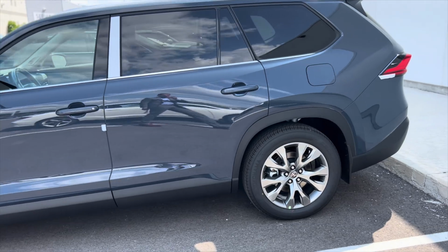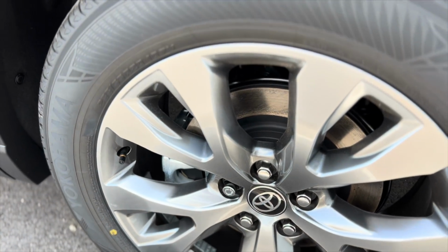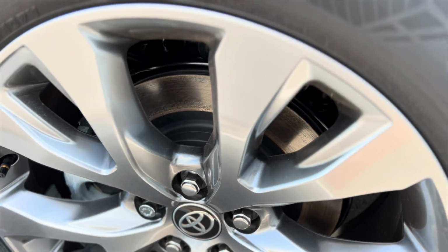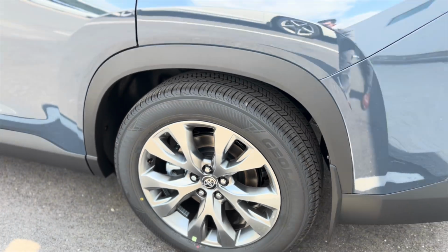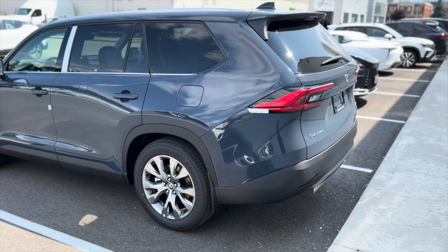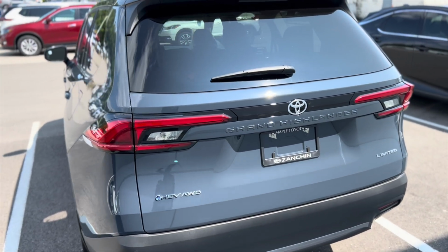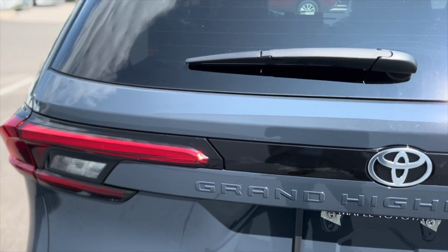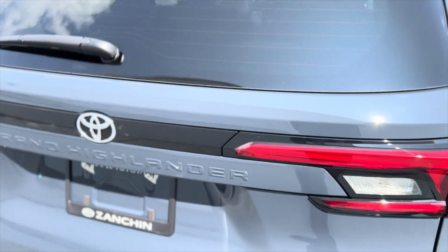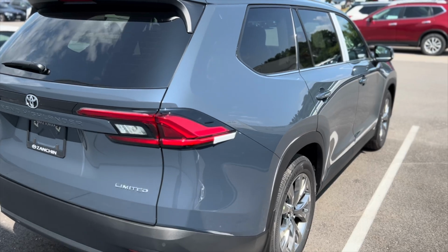When you're going with the limited grade, you get these beautiful 20-inch unique alloy wheels. Kind of have a little bit of a smoked gunmetal finish to them. Not quite silver, not quite gray. I love the subtleness of the Grand Highlander here, embedded underneath the taillight assembly. Very clean.